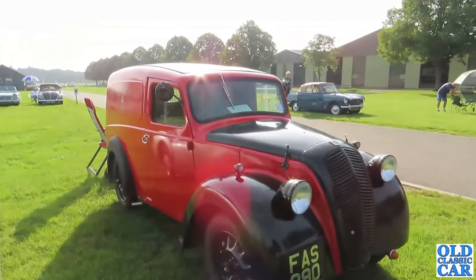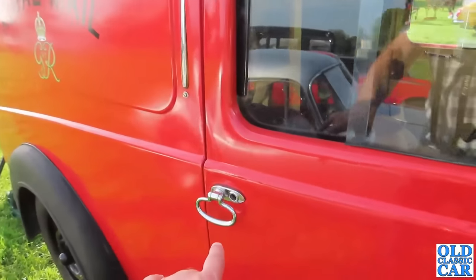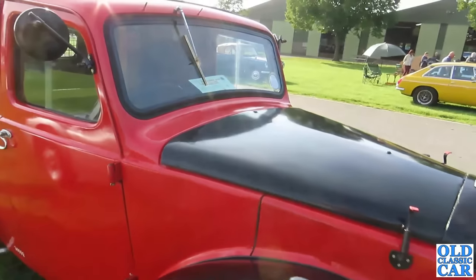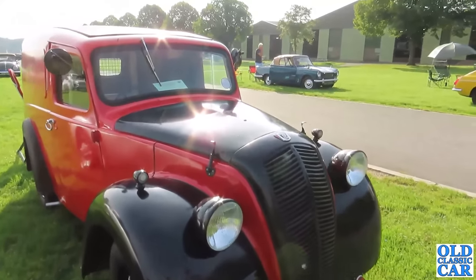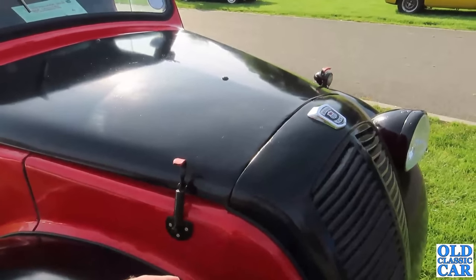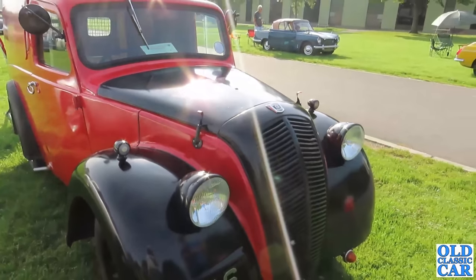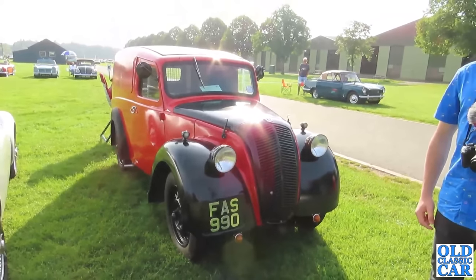You can tell the Royal Mail vans as opposed to the regular Z vans because of these carriage-type door handles. The regular Morris Z vans just have normal door handles, but for some reason, the Post Office vans have those. I also think the bonnet catches are different. This has the lift-up, spring-loaded catches, whereas I've got a feeling you use one of those T-handles to open the budget locks on the bonnets of the regular Z-vans. So there are quite a few differences between the Post Office vans and the regular Z-vans.